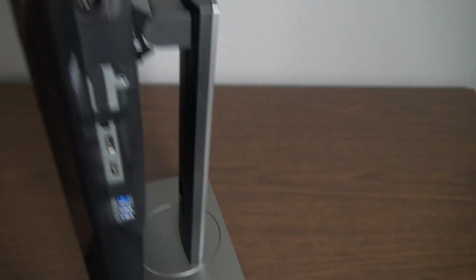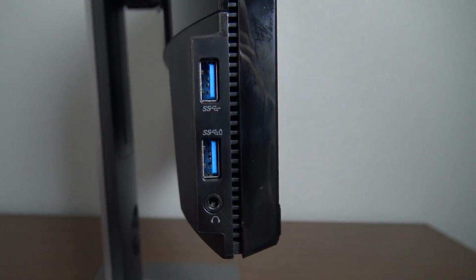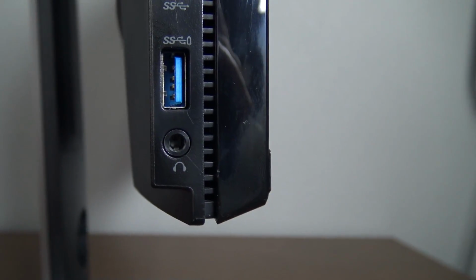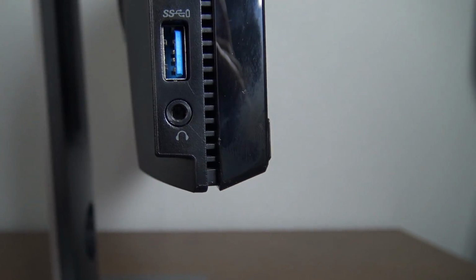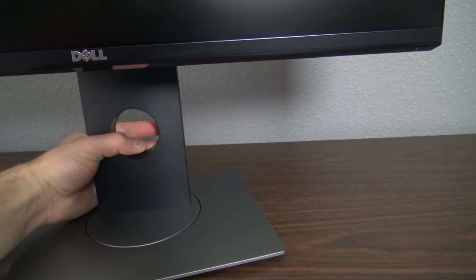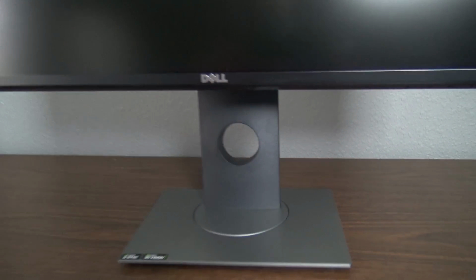Power and menu buttons here. And then on the left side of the monitor, you get a couple more USB 3.0 outputs. One of them is a charging port, and then you have a headphone jack. So yeah, pretty much covers all the bases on anything that you would expect from a monitor in a very sleek and stylish form factor.